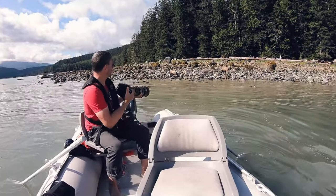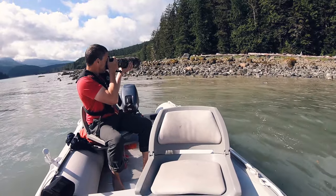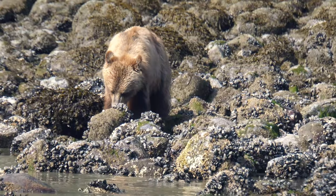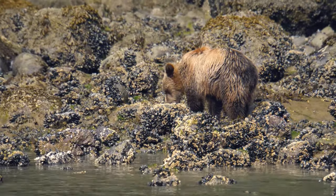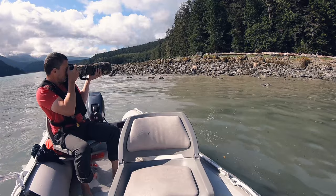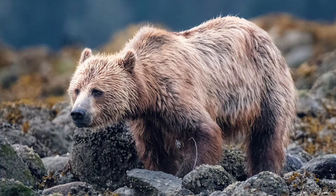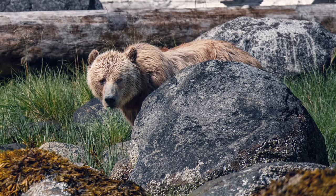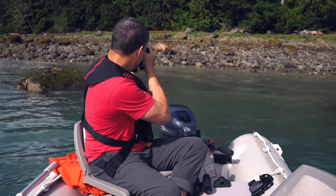They say that nothing good comes without some kind of a struggle, and this was certainly the case for us with this trip. Seeing these amazing, powerful grizzly bears up close and right in front of us made the effort and the work to get here so worthwhile. So awesome.